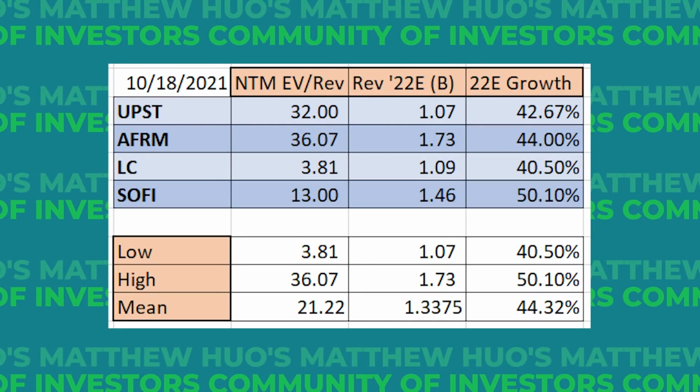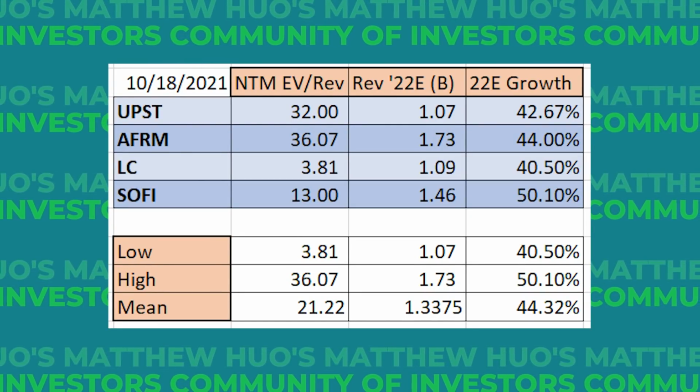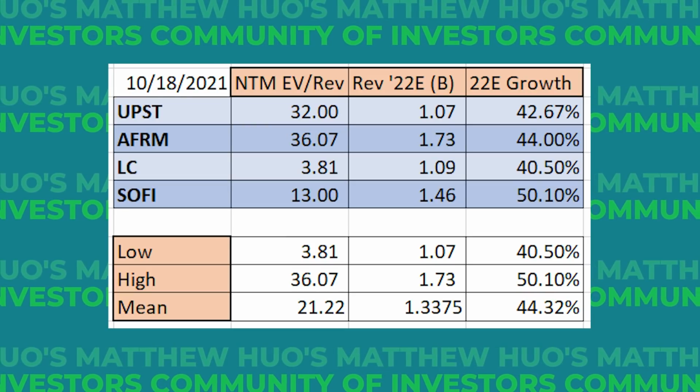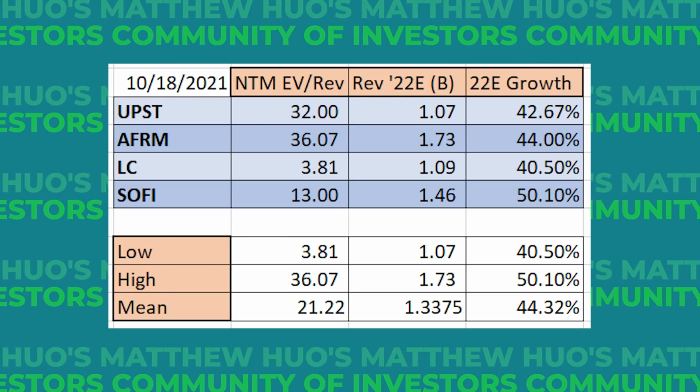But it is just so darn expensive from a valuation standpoint. When stacked against SoFi, Lending Club, and Affirm, Upstart and Affirm are either both really overvalued, or SoFi and Lending Club are dirt cheap, or it could be a bit of both.